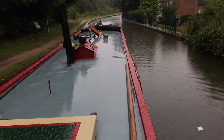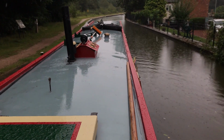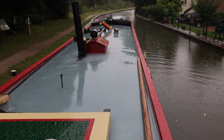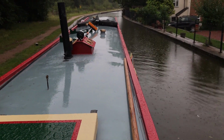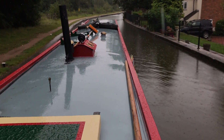It's not so bad when you're moving, because I leave my side doors open because I've got an engine there and it helps to cool the engine. But if you're moored up at night or in the afternoons and it rains, you can put these boards up and it just stops the rain coming in. So I thought that was an absolutely fabulous idea. Anyway, onwards and upwards.